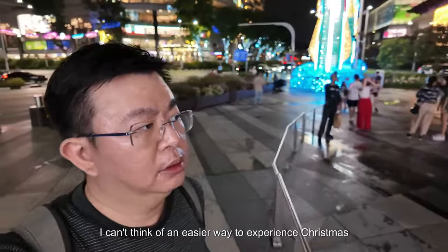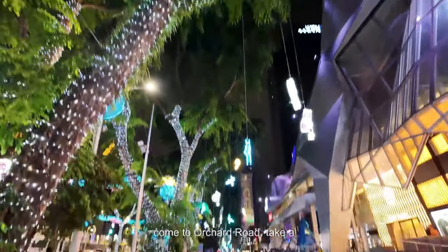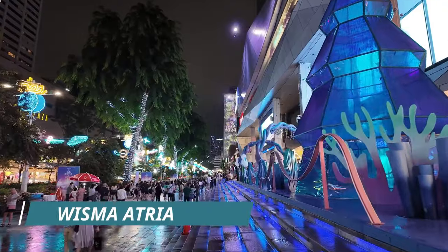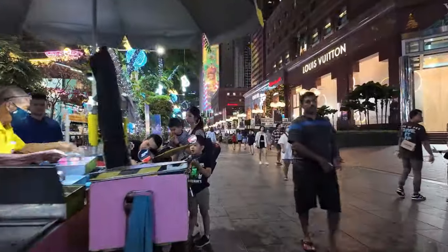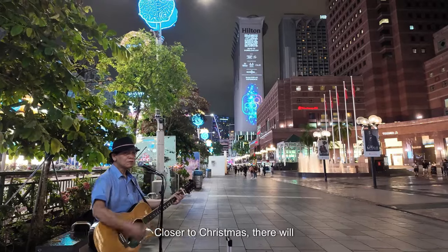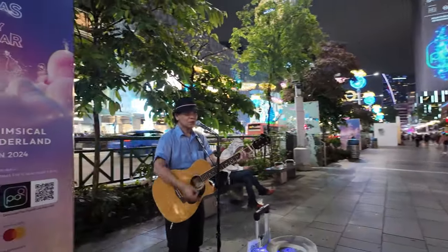I can't think of an easier way to experience Christmas in Singapore than to just pick a random evening, come to Orchard Road, take a stroll and enjoy the lights. Closer to Christmas, there'll be even more buskers, performers, carolers.